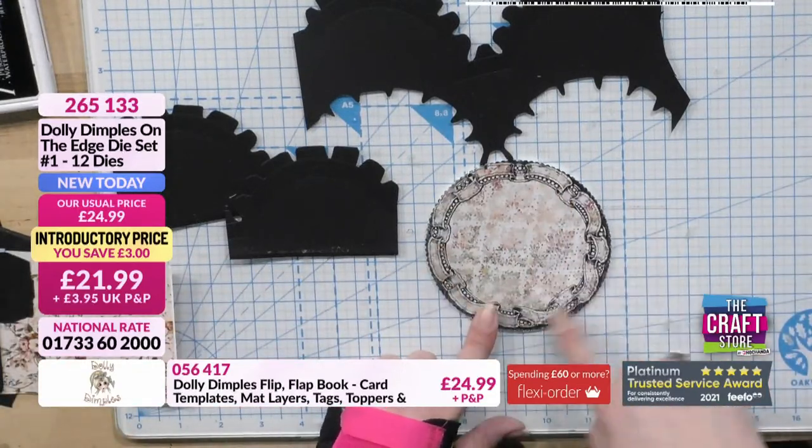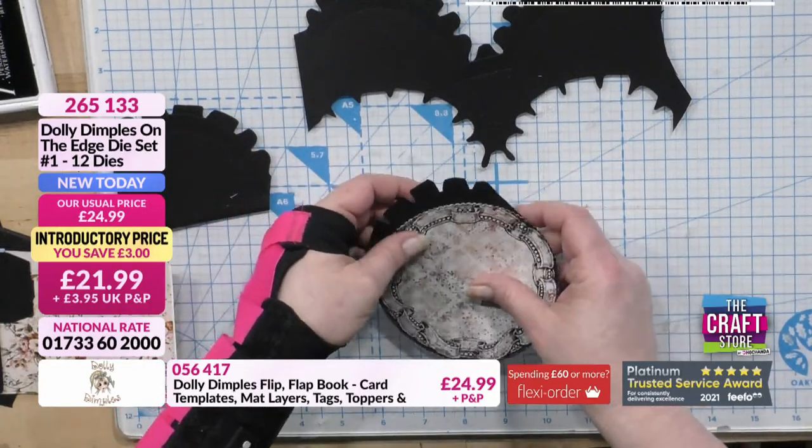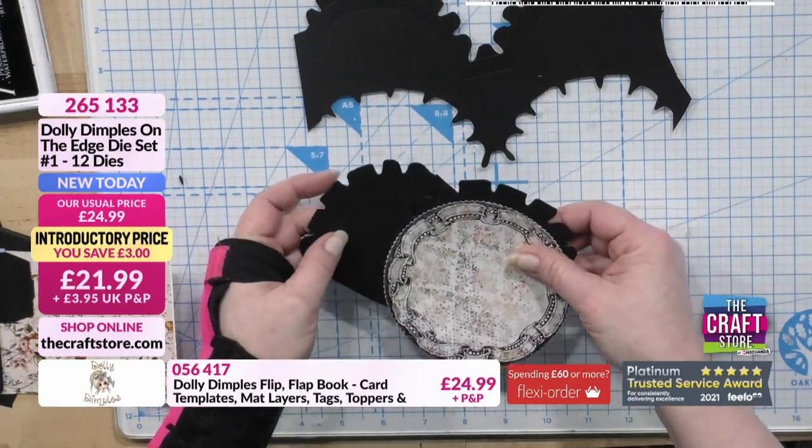So I've taken one of the circles out of the kit, and I'm now going to glue these pieces around to make a round.